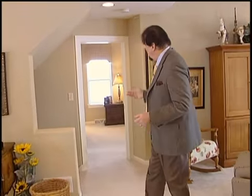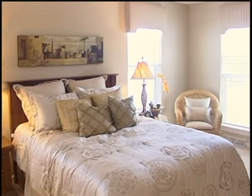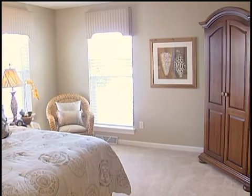Now we also have our master stateroom or bedroom down here on the first floor, which a lot of people love today. So we have that, and it's got a beautiful large closet and a wonderful master bath. Now the rest of the bedrooms and a great big play area are upstairs, so why don't we run up and take a look at those.